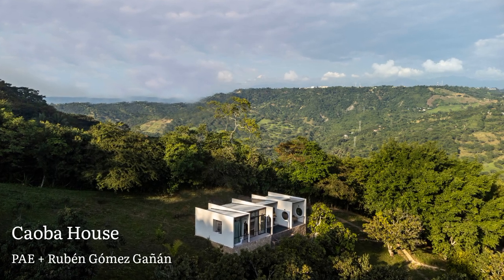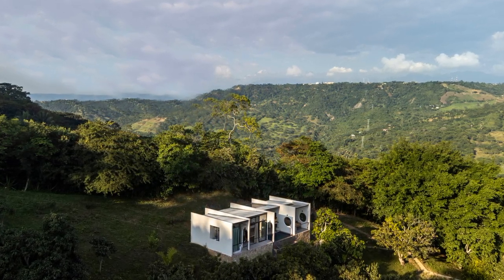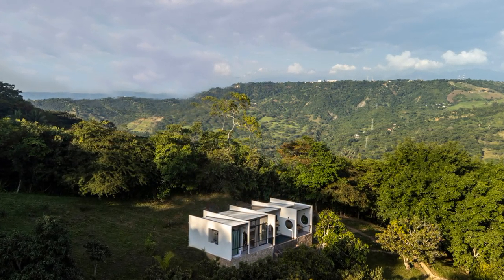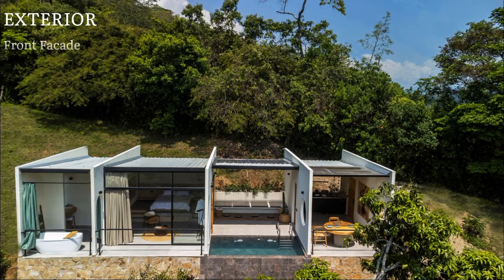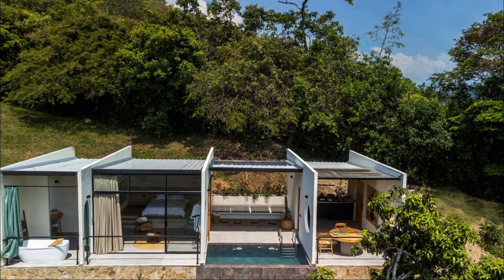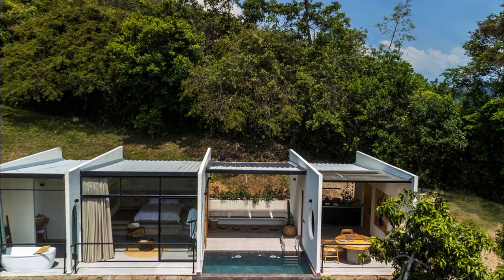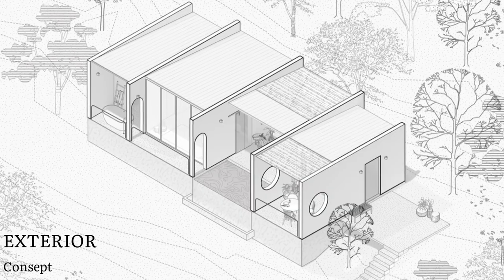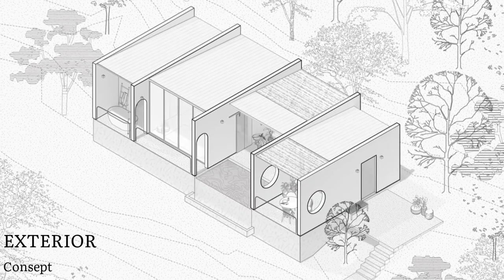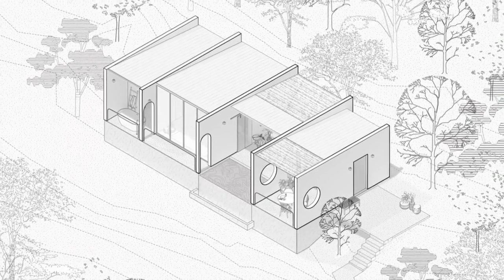Caoba House by PAE plus Rubén Gómez Gañán. Casa Caoba is located on a tropical hillside at 900 meters above sea level, surrounded by mango trees that have been in place for over a decade. This home seeks to provide a space for retreat and relaxation, while also offering an opportunity to explore various notions of interaction with the landscape and interdependence with the local species.